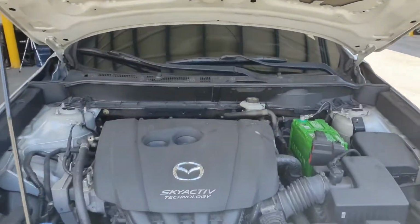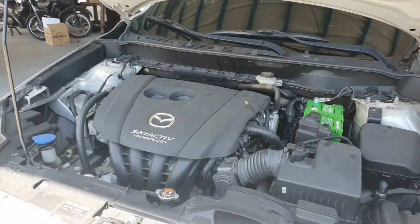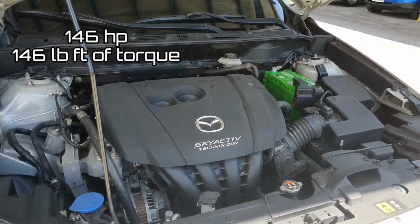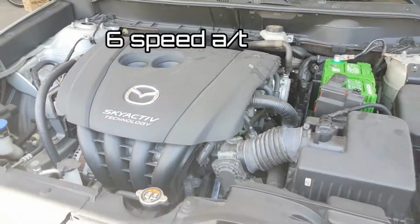Under the hood is Mazda's state-of-the-art Skyactiv, very powerful and yet fuel-efficient 2-liter inline-4 gas engine producing up to 146 horsepower and 146 pound-feet of torque, mated to a 6-speed automatic transmission.